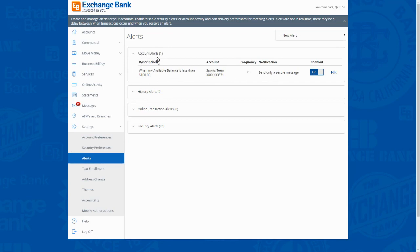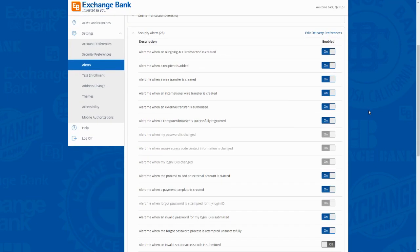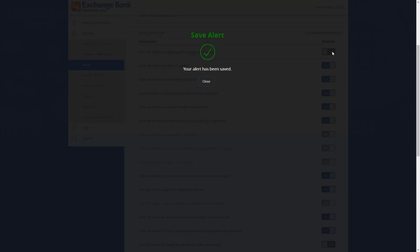It's an account alert, meaning it is triggered by some specific information about one of my accounts. It's currently on. I can turn it off, great, if you're getting something you don't like. And we don't have any history alerts or transaction alerts set up. Security alerts, I'm going to circle back to this other one. Security alerts are all the things we think you need to know. These are just going to come this way, defaulted on your account. If it's blue, and you don't care if somebody created an ACH transaction, go ahead and turn it off.